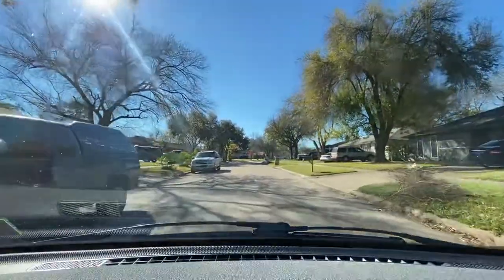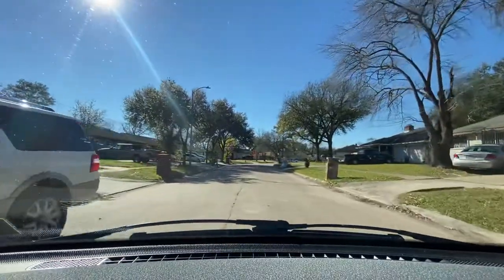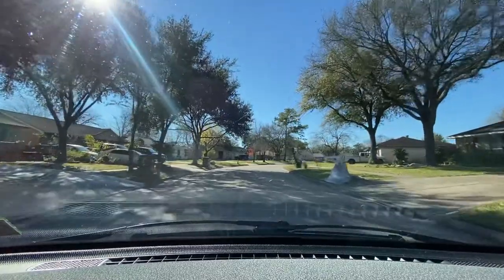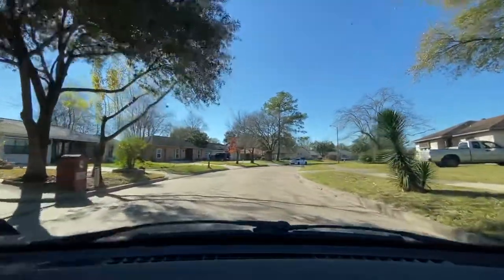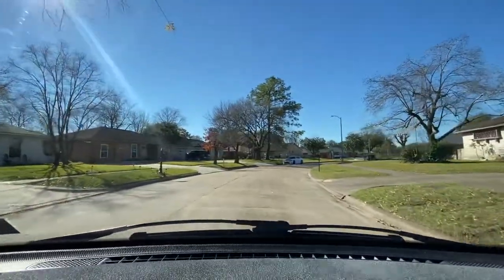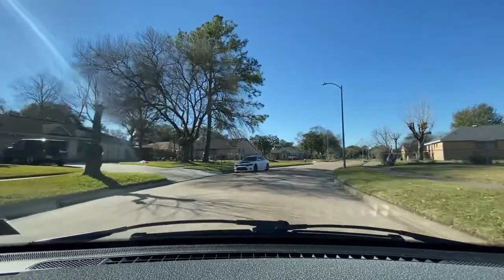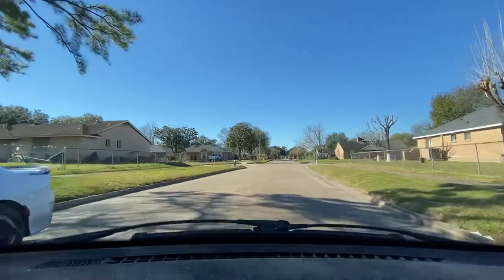Got a nice amount of trees. Not too much, not too little. The houses, I would estimate they are separated about 8 feet from each other with a small alley in between them. This one on my right looks like it had more side space. We got the Daytona 392 Charger on my left.